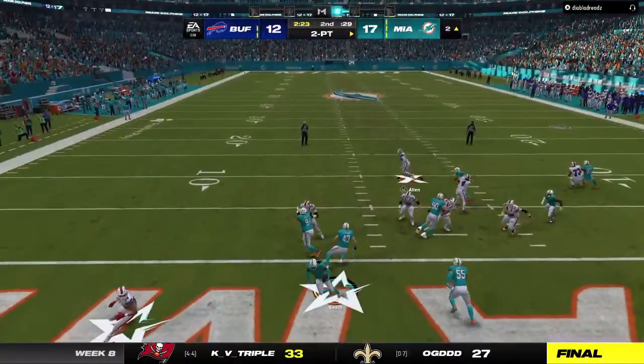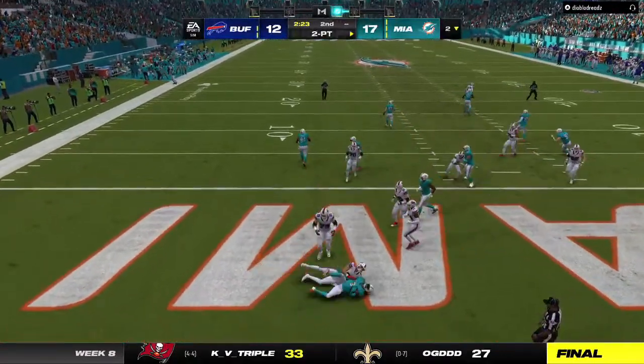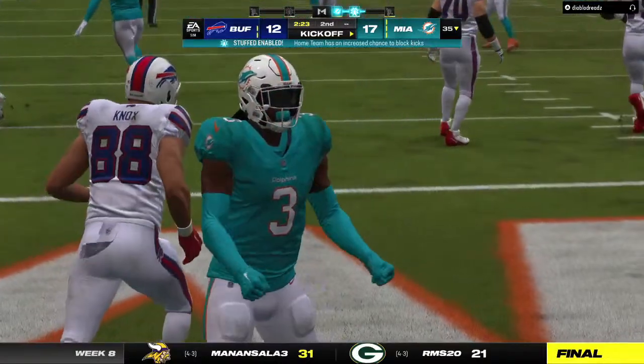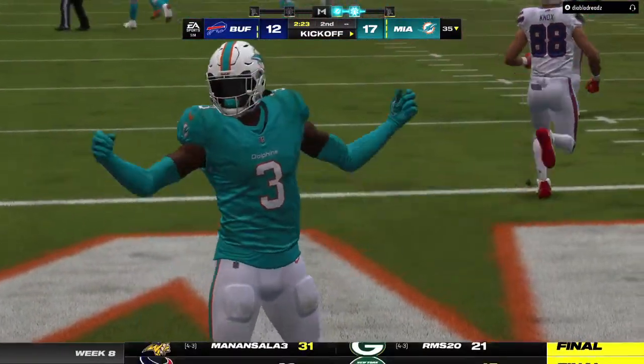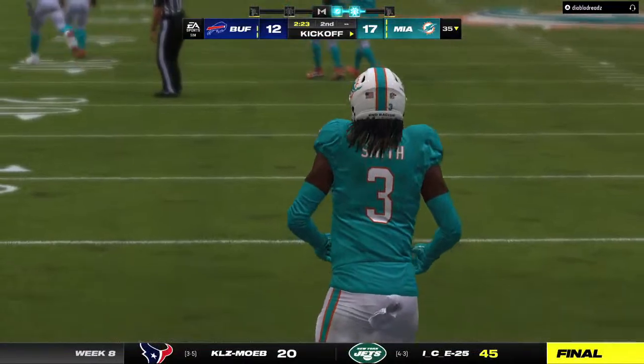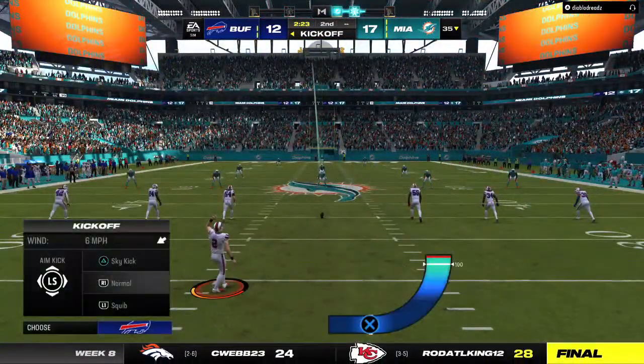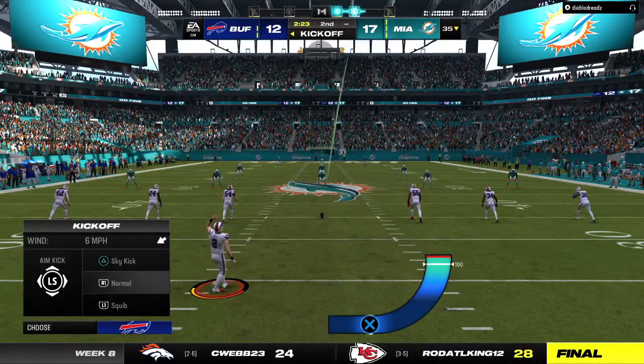And it's intercepted at the goal line. Picked up by Cam Smith. It's interesting that when it comes to two-point conversions, even heavy run teams tend to throw the ball in these situations. In this case, this one was intercepted. Yeah, they weren't fooled. They were ready for the pass, picked it off.